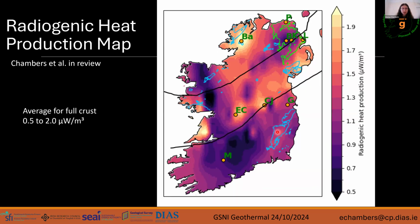We can also, as I say, invert for radiogenic heat production. The reason that we did this is that radiogenic heat production is typically measured on rocks that are found at the surface, but we have layers within our crust, so it's likely to change. In our model, we only get an average for the full crust. So this is a radiogenic heat production average for the full crust, and we'll be improving this with heat production for different layers in the crust in the future.